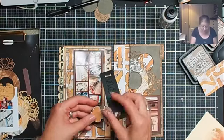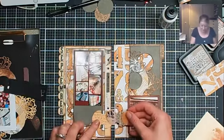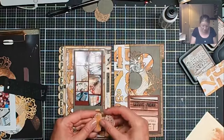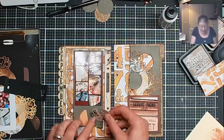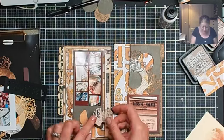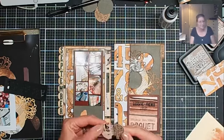Which one should I think I'm going for? This one. I've got this one too. Let me see. I think I'm going for this one. I don't need to glue it down underneath, so I'm going to trim it in half, cut it in half.